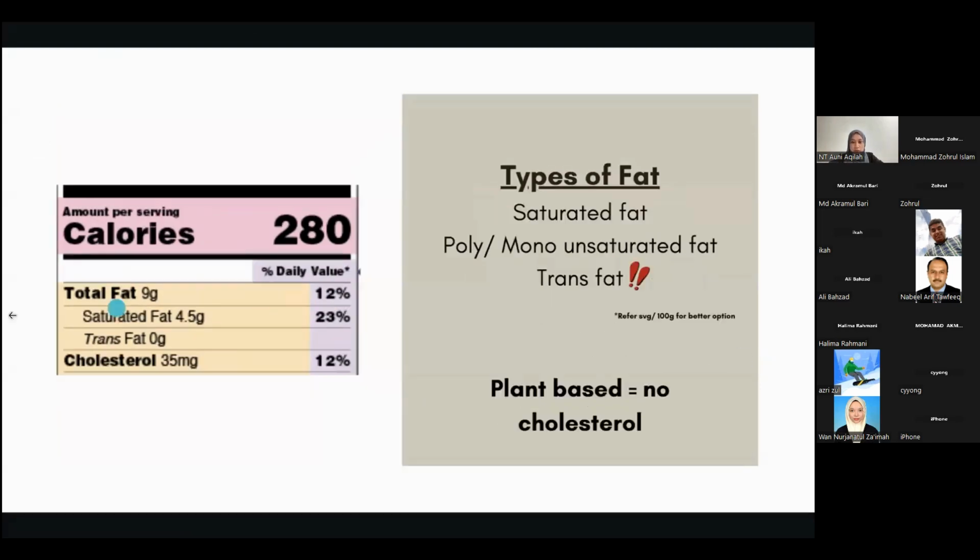Okay. All right. So the next one is total fat, the types of fat. When we look at the nutrition facts behind the boxes, the total fat is stated for 3 types. First one is saturated fat. Second one is poly or monounsaturated fat. And then the last one is trans fat.